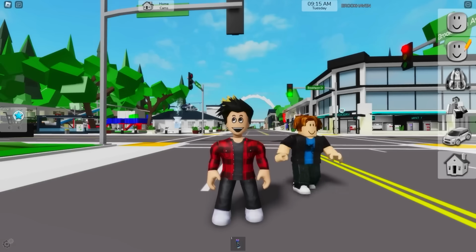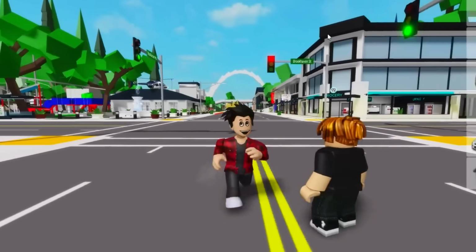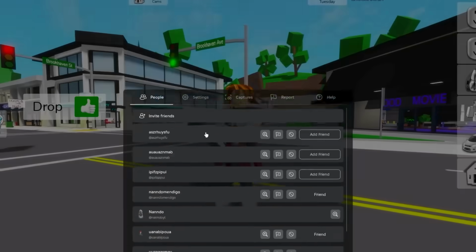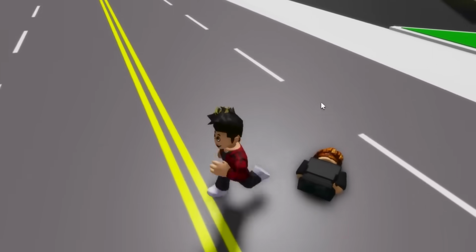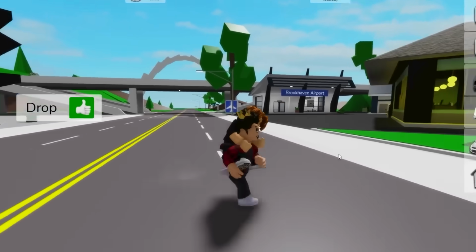To do this one, we'll actually need a friend. Are you ready to do this, Bacon? I'm always ready. First thing you need to do is click your friend and ask to carry him on your shoulders. Whenever he's there, you actually need to leave the game completely. Getting back into the game, you'll see that your friend was left wasted in the ground. Now you'll actually ask to give him a piggyback ride. With that done, you'll be carrying him on your back like this.